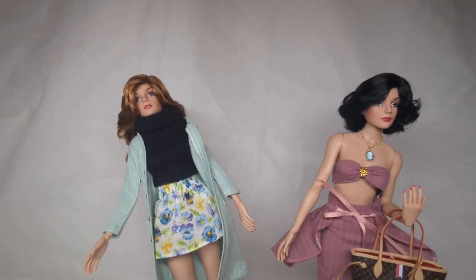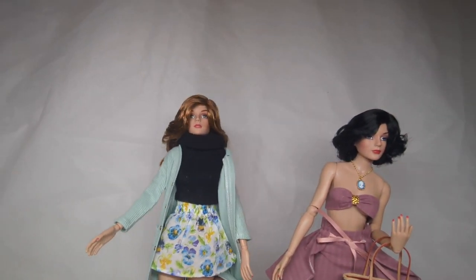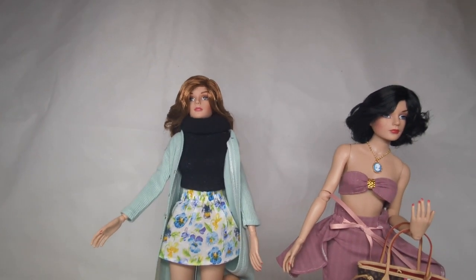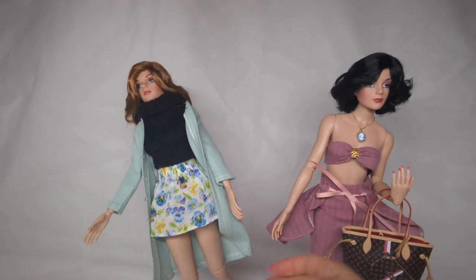I am a little bit frustrated by all of the tops that need to go on over the head because they are challenging to get on. This one was the easiest, but even so, I would have rather that it had a closure.